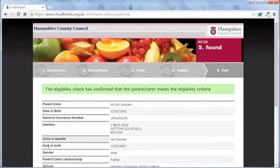If you are eligible, it will give you a reference number, and also just at the bottom there'll be a link for adding another child. So if you click on that, you can put in the details for another child at the school. In that case, the parent would not need to put in their information again. You just need to put in the child's information.